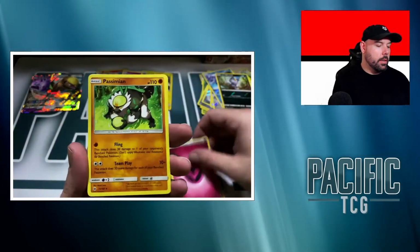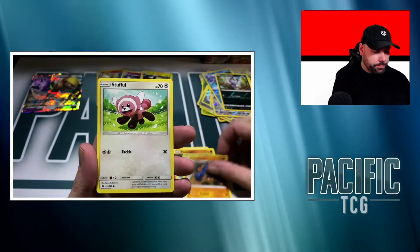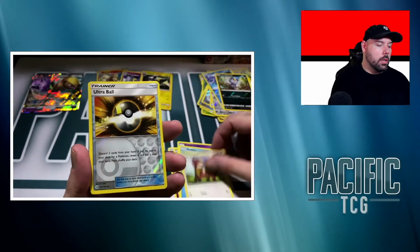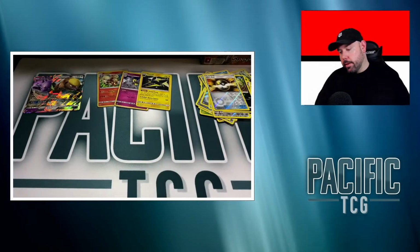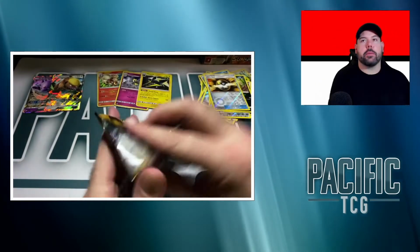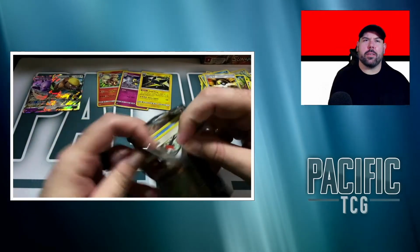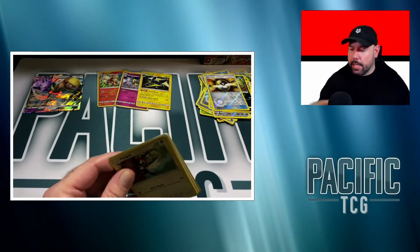Fairy Energy, Passimian, Great Ball, Great Balls of Fire, Bewear, Stufful, Zubat, Shellder, a Yungoos, a reverse holo Ultra Ball, and for our rare, another Bewear. All right, maybe this Decidueye pack will give us some love. Maybe the Decidueye is where it lies. Ooh, difficult to open that one. Could it be an omen? Is there something good hiding in here?